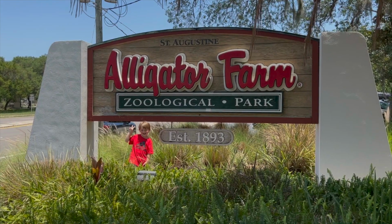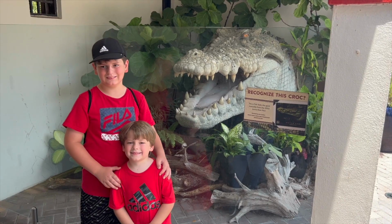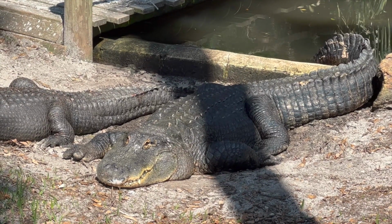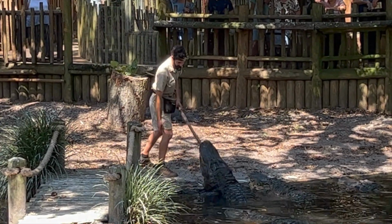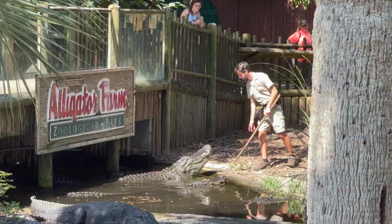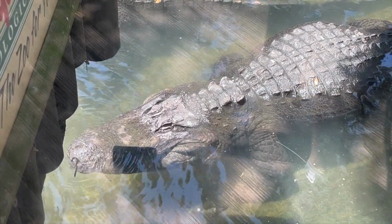Number 7 would be the Alligator Farm, because they have the largest alligators, and it's like a zoo, but instead of all different animals, it's just full of alligators. And we watched them feed the alligators with like giant rats, and those alligators would go and chomp on them, and it was awesome seeing it.